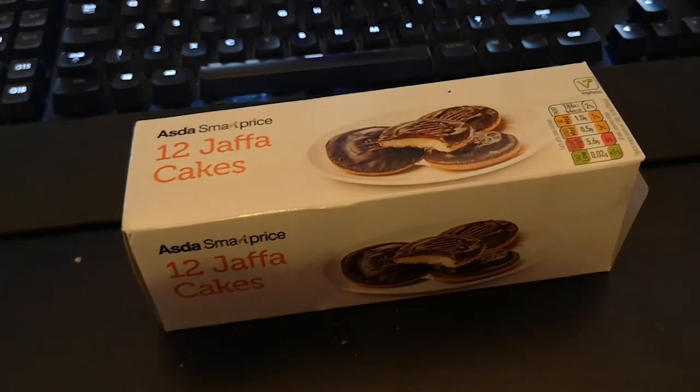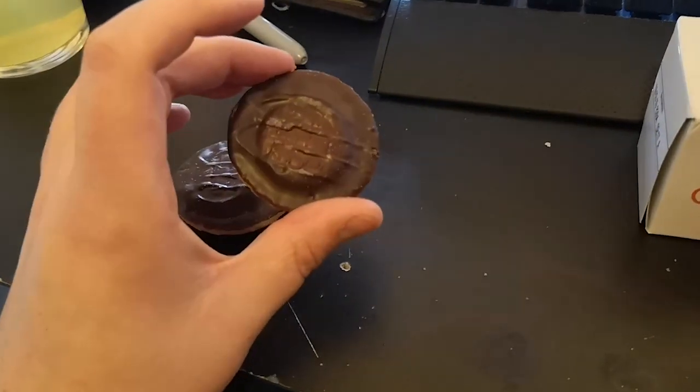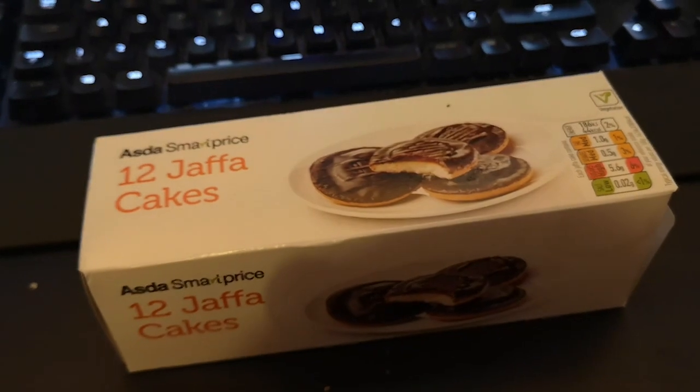And then, yeah. I've got something, I'll be honest, I've got something kind of boring for dinner, so hopefully it's filling at least. I am the Jaffa Man!